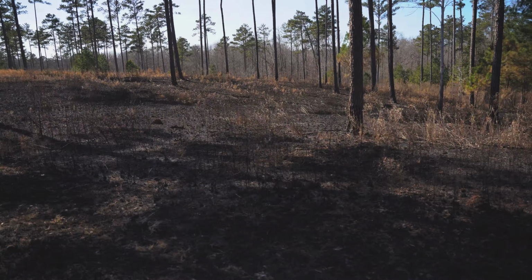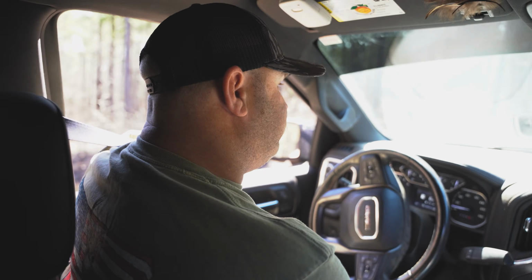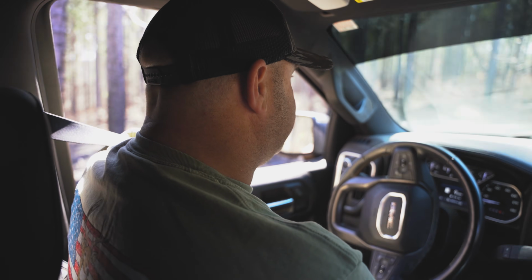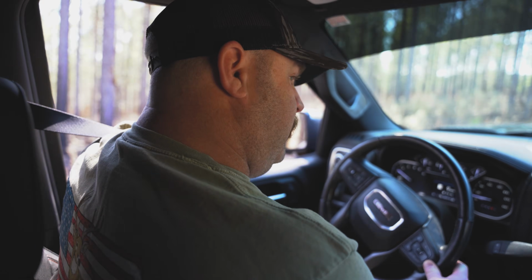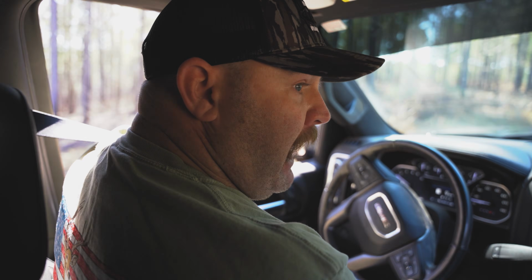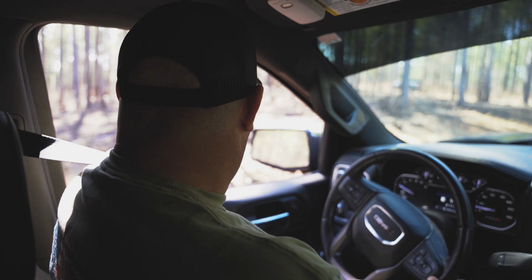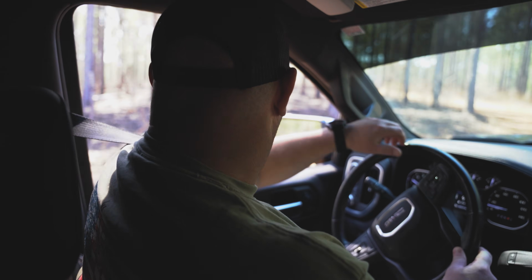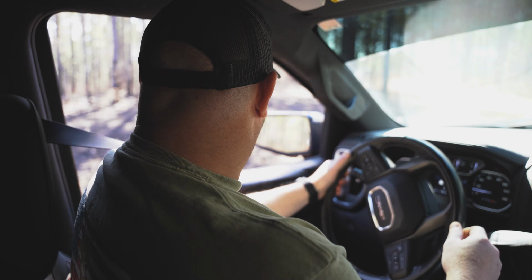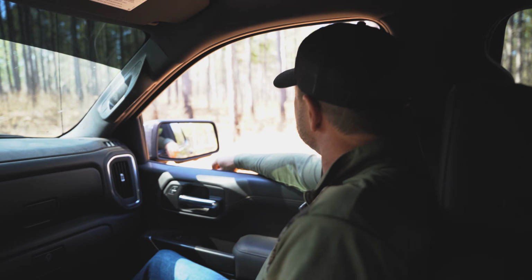Coming through this burn right here, a lot of times people overlook it and don't see the beneficial side of it, but it's great for your turkey and your deer as far as getting that new growth coming up. And actually the ash in the ground helps the soil content so much. It works really well for the habitat of all sorts of animals. Yeah, it's pretty. I agree, man. We have a lot of people that don't get on it.